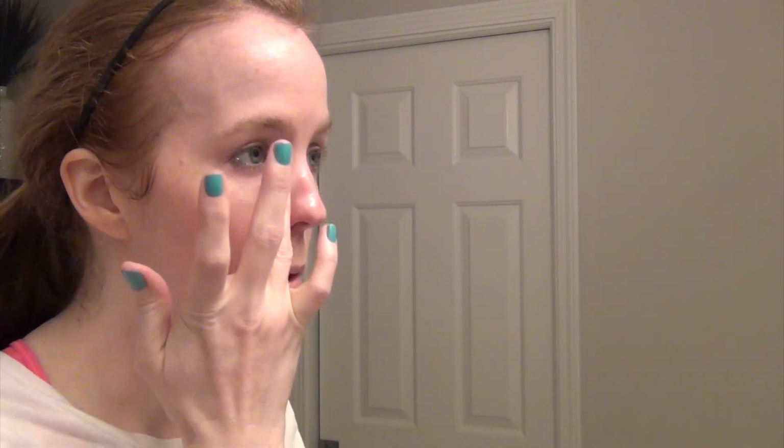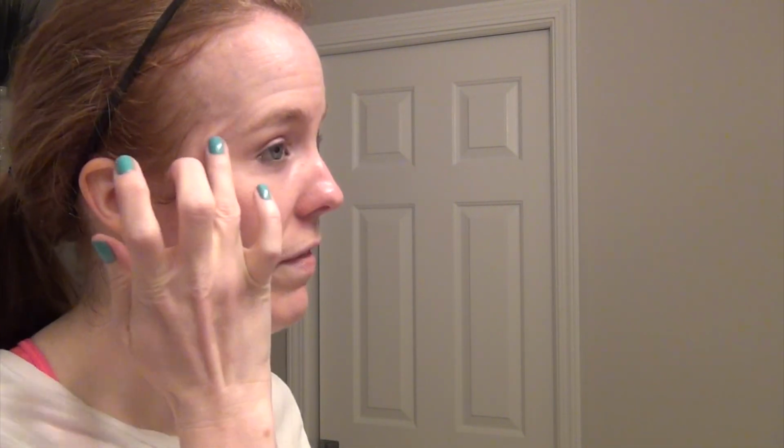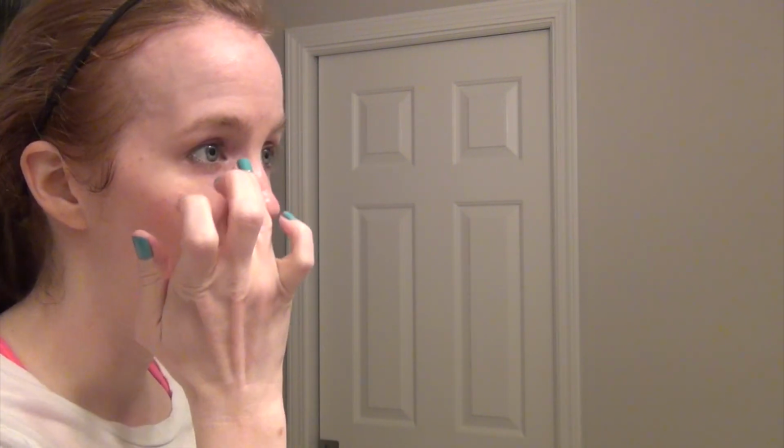I have noticed that since I've been using it, my dark circles have gotten a lot better. Now, I think the dark circles I had were mostly sleep and stress caused, not so much genetic, so I don't know how much it would do, if anything, for genetic dark circles. But just lack of sleep and all that stuff and having kids, I feel like it really has helped to lighten my dark circles, which is nice because that means I have to wear less under eye concealer the next day. So I love that.